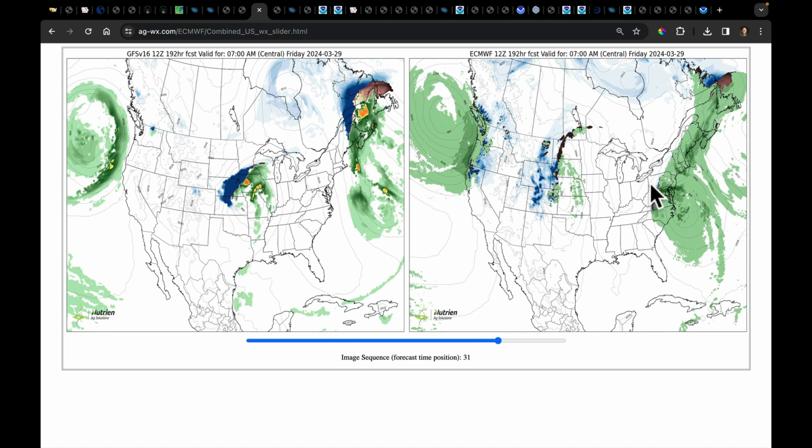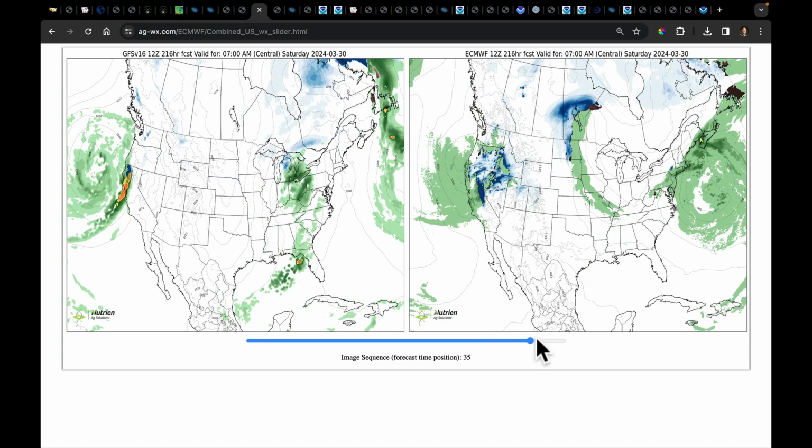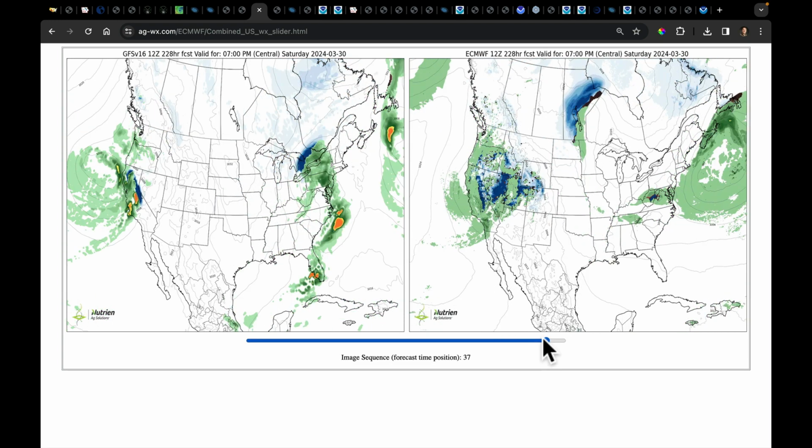But what's following it on the 29th, there's our next system. It's in the midsection of the country. It makes its way over to us around Easter Sunday, and there's system number 4. It's going to impact us the first week of April. So you have a lot coming in the next several days, and I would just encourage you to go to ag-wx.com to look at all these maps and just stay on top of this. Plus, you can get those point forecasts that you know are available there.